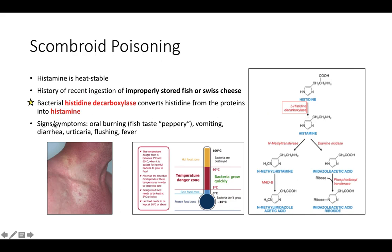And some of the signs and symptoms associated with scombroid poisoning would be oral burning, vomiting, diarrhea, urticaria, flushing, and fever. And I wouldn't worry too much about knowing exact temperatures over here. Just know that there's a range of temperatures that are considered sort of a danger zone that bacteria grow very quickly in. So if somebody is on, say, a deep sea fishing trip, it's important to store the fish properly to avoid something like this from happening.